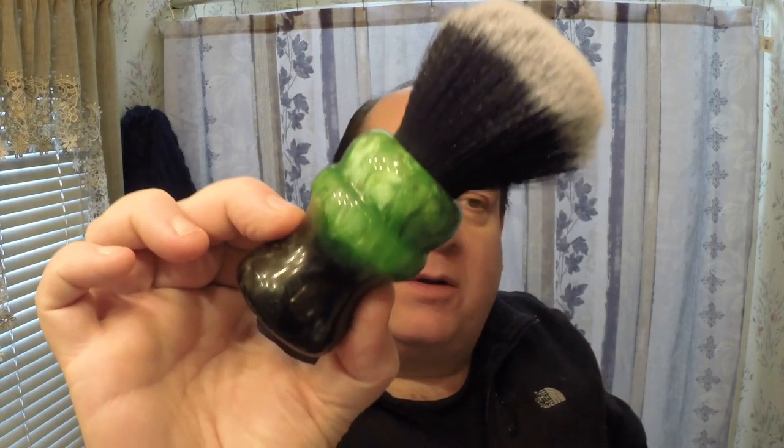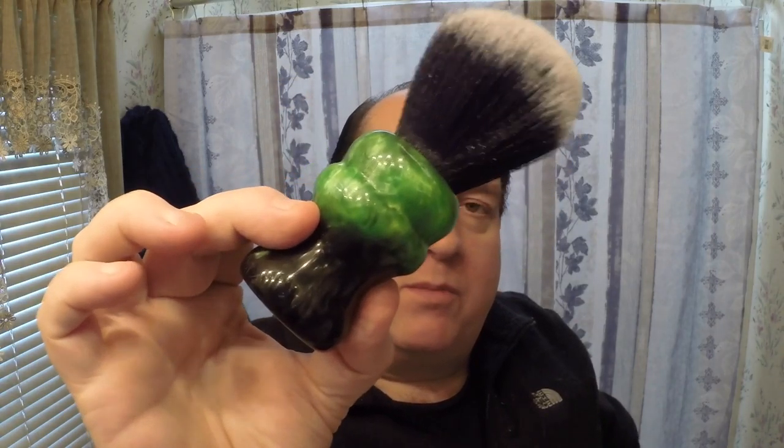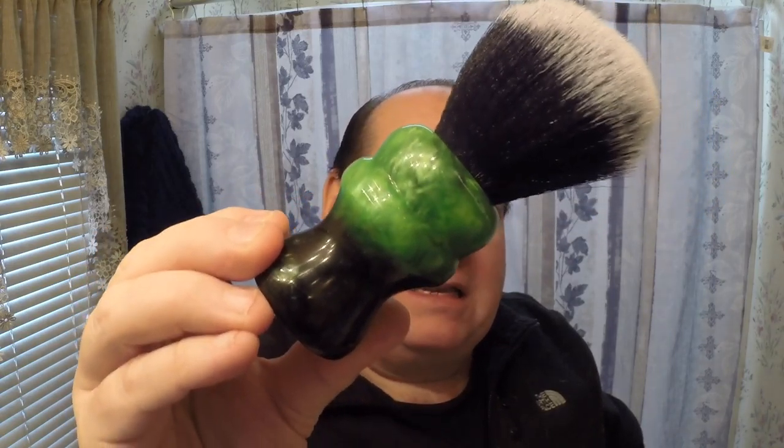Anyway, my number one brush for 2019 would have to be the Predator brush with that awesome 30 millimeter tuxedo knot in there. The handle is from Rich Man Shaving. It came with a different knot originally. I put this big 30 millimeter in after the fact, but this is my number one brush. It's got that great black and green scenario. So the Predator brush.